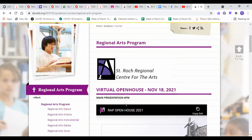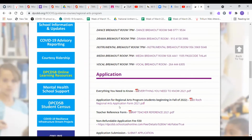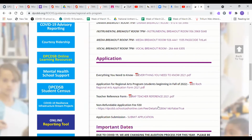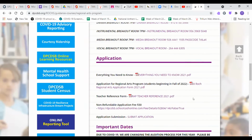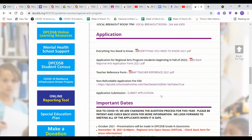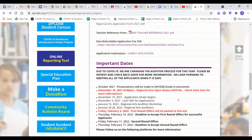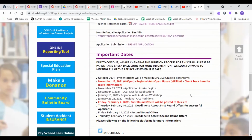And then if you continue, go back to this page and scroll down, you've got your regional arts application form. You've got your teacher reference form. So you can guide your teacher and tell them that if they log on here, there is a teacher reference form that they can fill in for you. Ask them nicely. Most teachers will do it, no problem. And then there's an application fee of $30, and then you submit the application, and this is paid on School Cash Online. And it's just a processing fee for all the materials and everything, just to get the applications done.